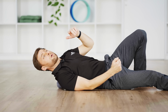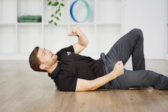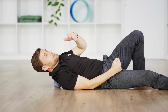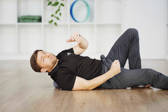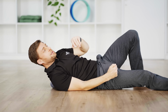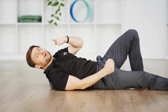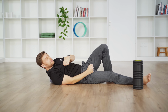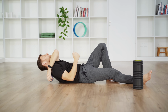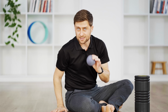So I'll often go clockwise, 2, 3, 4, and then I'll go counterclockwise, 4, 3, 2, 1. From here, I can move a little bit further down my back, and I'll go clockwise, 1, 2, 3, 4, and now counterclockwise, 4, 3, 2, 1. The ball can work really, really well for finding that targeted area. Just don't be masochistic about it.